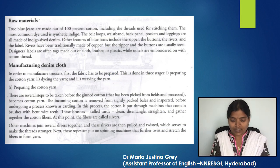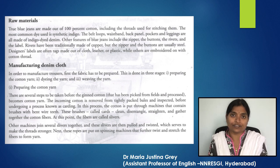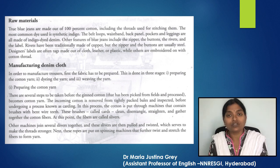Raw materials. True blue jeans are made out of 100% cotton, including the threads used for stitching them. The most common dye used is synthetic indigo. The belt loops, waistband, back panel, pockets, and leggings are all made of indigo-dyed denim. Other features of blue jeans include the zipper, the buttons, the rivets, and the label. Rivets have been traditionally made of copper, but the zipper and the buttons are usually steel. Designers' labels are often tags made out of cloth, leather, or plastic, while others are embroidered on with cotton thread.